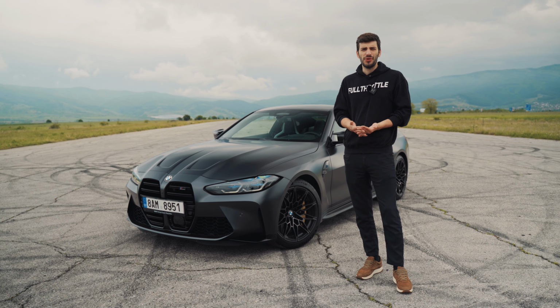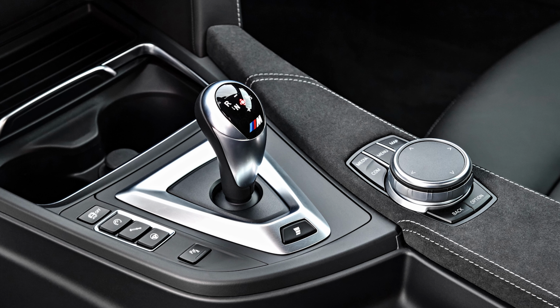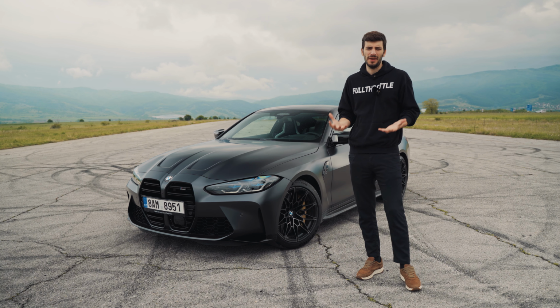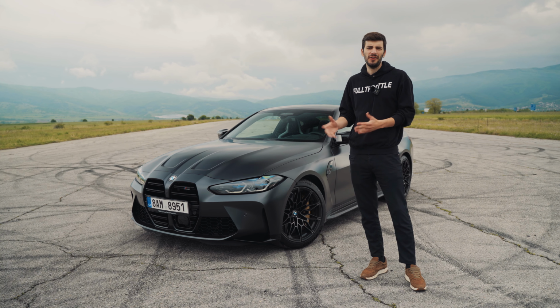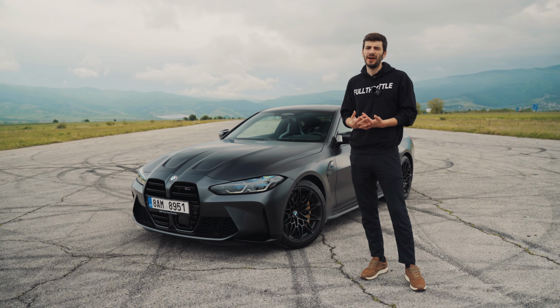So at least in theory, this car is simply worse than the previous model. It's bigger, it's heavier, and it isn't that much faster, at least on paper. So why does BMW claim that this is the best M car they have ever made? Well, there's only one way to find out.